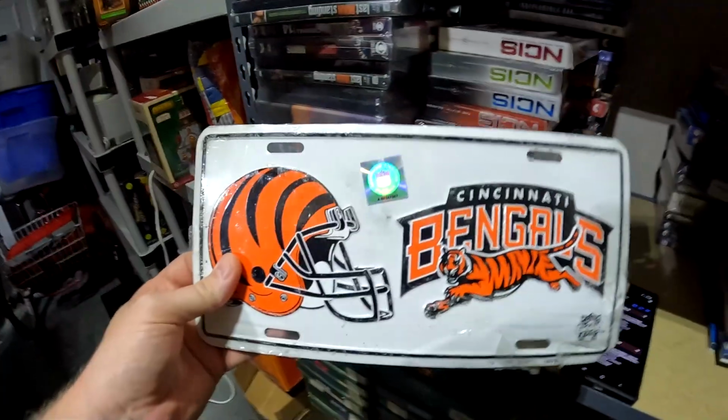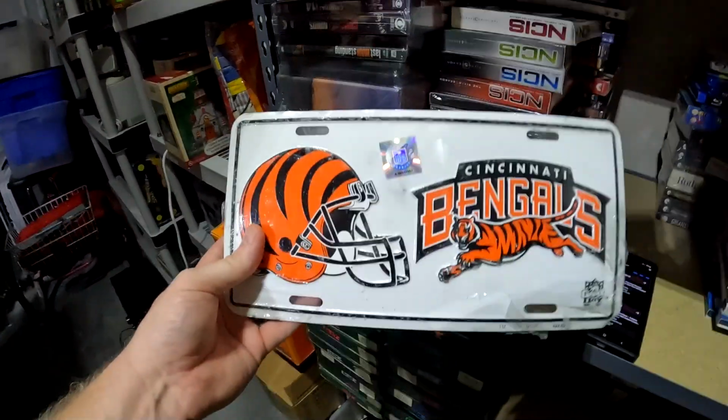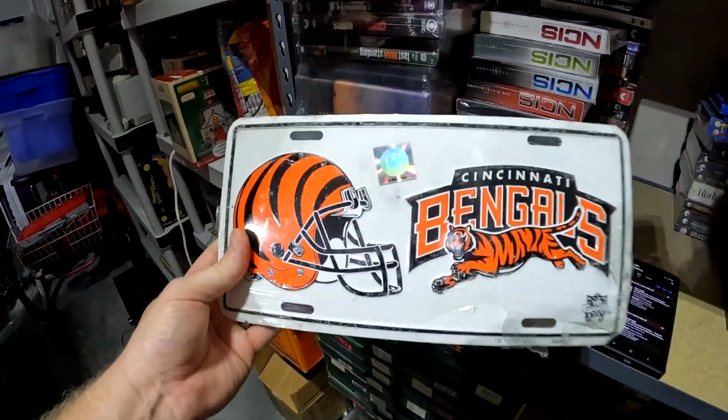Had it for a good solid 6 months or so. Actually, it's probably been longer than 6 months, so probably 9 months. Anywhere between 6 and 9 months. Took the best offer of $23.50 plus shipping. And that is everything going out.